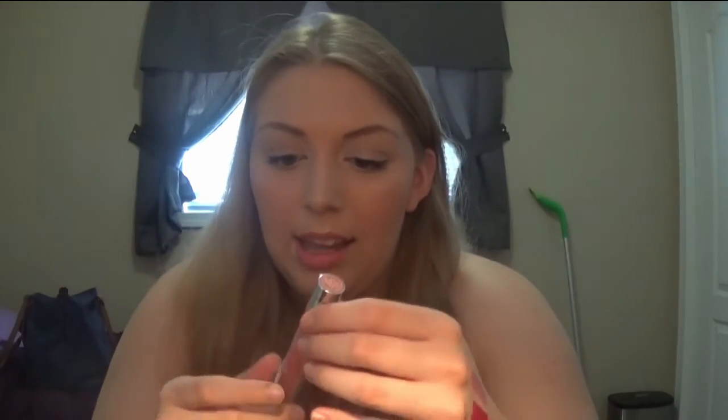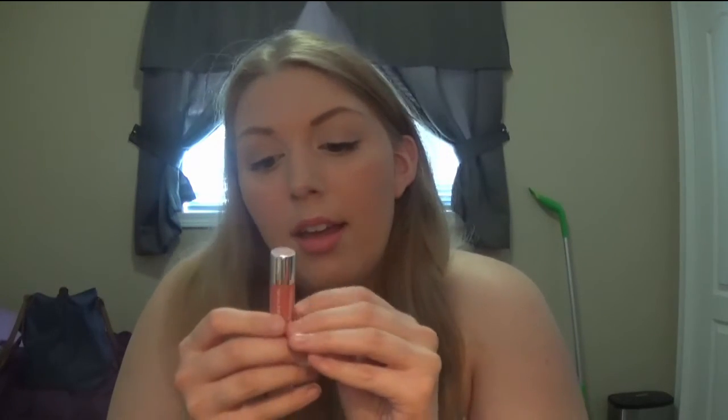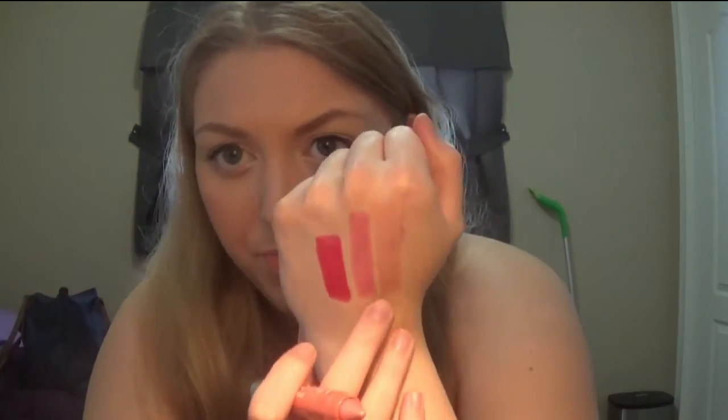Oh god. Don't you guys hate when you try and undo packaging and you can't get the little line to work? The line that they're like, oh yeah, just rip it here and it'll be fine. Yeah, that didn't work. So yeah, I'm gonna be here for a while. So this is Pinky Promise. Okay, so that looks like a really, really nude pink. It's just right there. Looks fairly pretty. I like that.